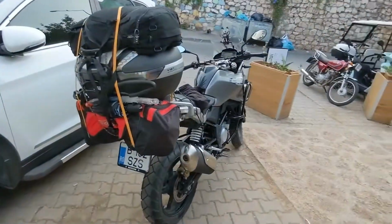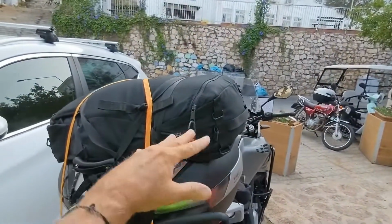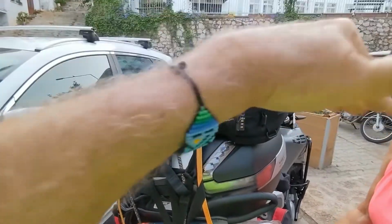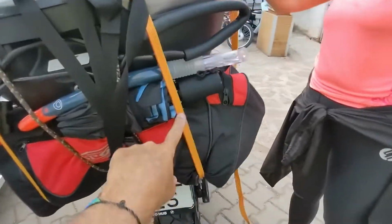All right, so this is what the finished product looks like. Inside the bag, inside the box, we have both backpacks very, very flat, and surrounding them are flip-flops and sandals. Next step is this.